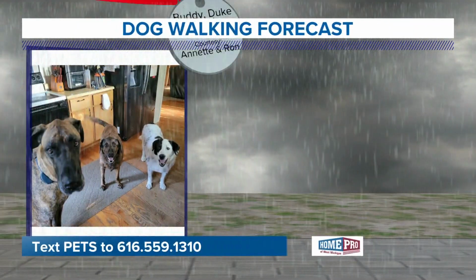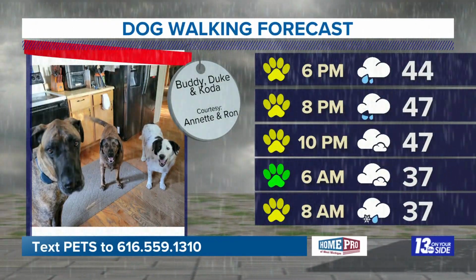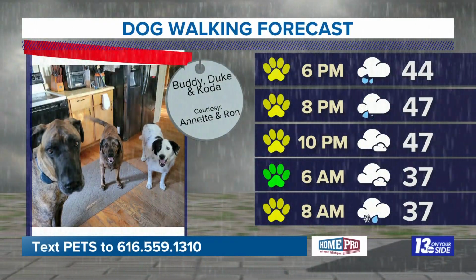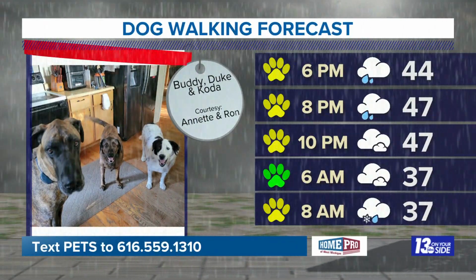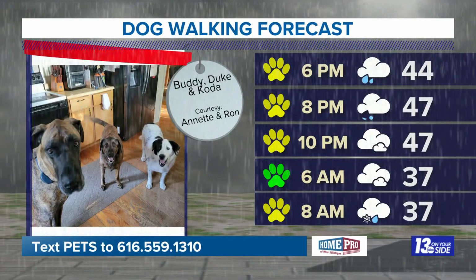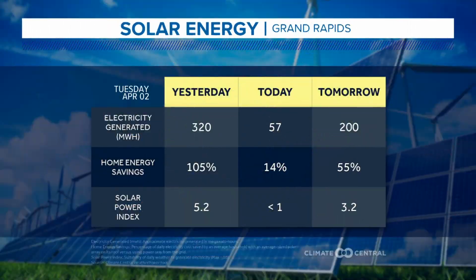And as far as the weather for the dog walking family, we're looking at rain on and off all the way up through about 9 or 10 o'clock, giving you the yellow paw for that. And in the morning for Buddy, Duke, and Coda, yeah, I got a couple of snowflakes mixed in. It'll be in the 40s overnight, though, and then dropping into the 30s.